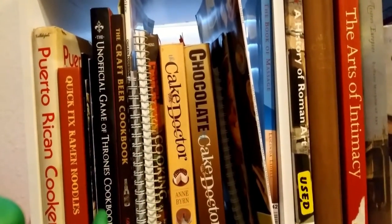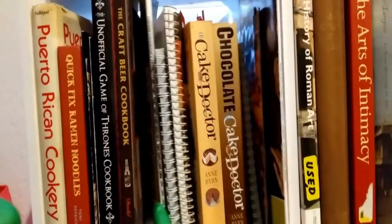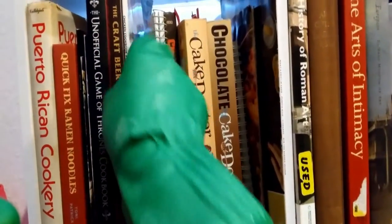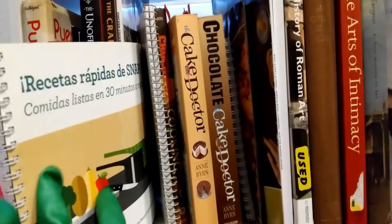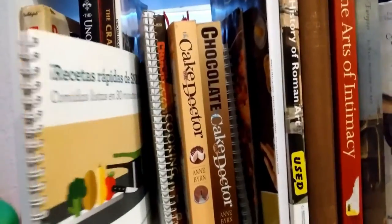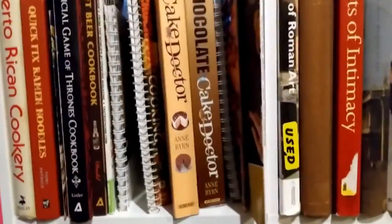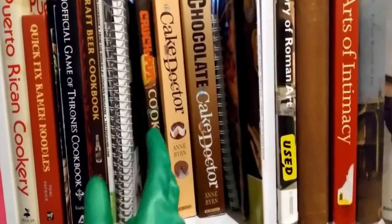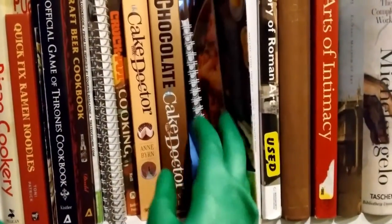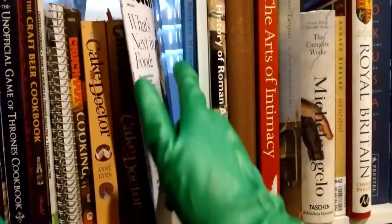I got the Unofficial Game of Thrones cookbook. I love to make the vegetables in here. They're really good. Craft beer cookbook. I swear I've never been on food stamps, but I've got the food stamp cookbook from here in Texas. This is from the food bank in San Antonio. Good recipes in there. Real good. Crockpot cooking, cake cooking, although I don't really cook cake anymore these days. And then this is just a book of massage for, you know, after dinner.